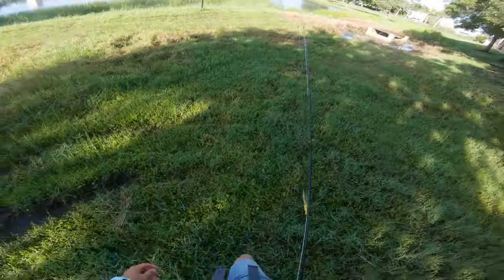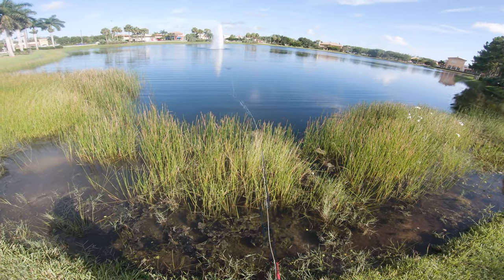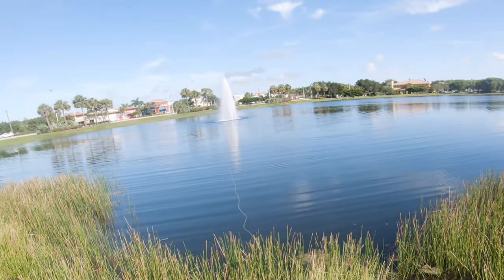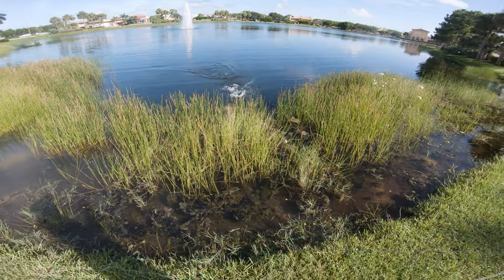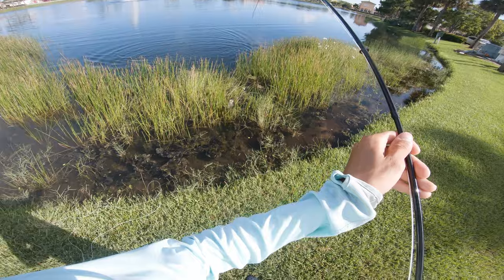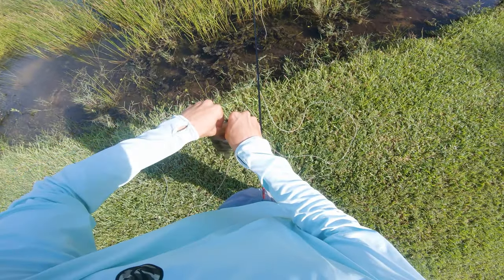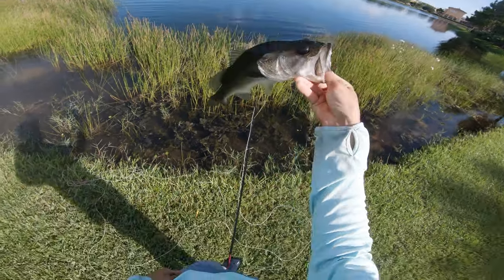Let's play a game today. Let's play the how fast will I get kicked out today game. Oh, that was so good too. Oh, got him. Good bass. Better bass. Holy, this guy looks a little malnourished. A little lanky, looks post-spawn.